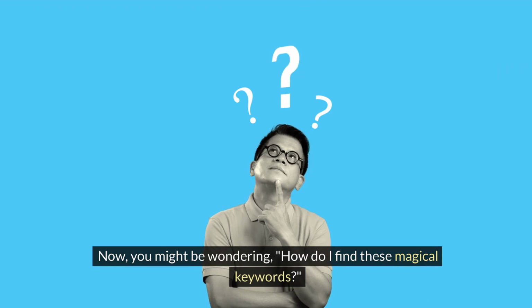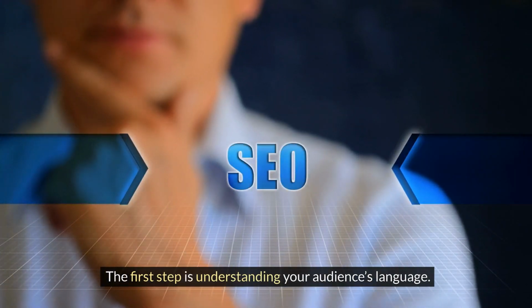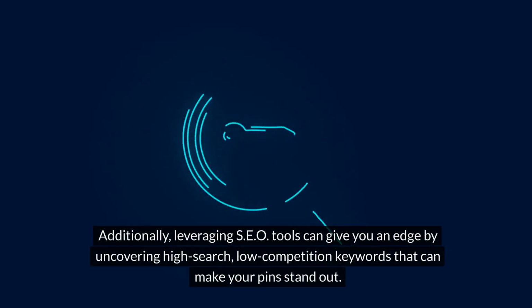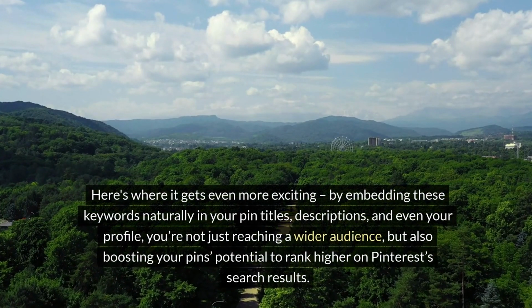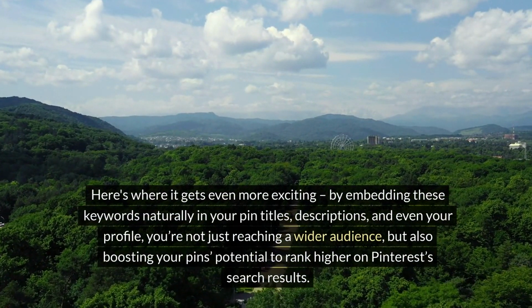Now, you might be wondering, how do I find these magical keywords? The first step is understanding your audience's language. What terms do they use when looking for products or content in your niche? Tools like Pinterest's search bar can offer insights into popular queries. Additionally, leveraging SEO tools can give you an edge by uncovering high search, low competition keywords that can make your pins stand out.